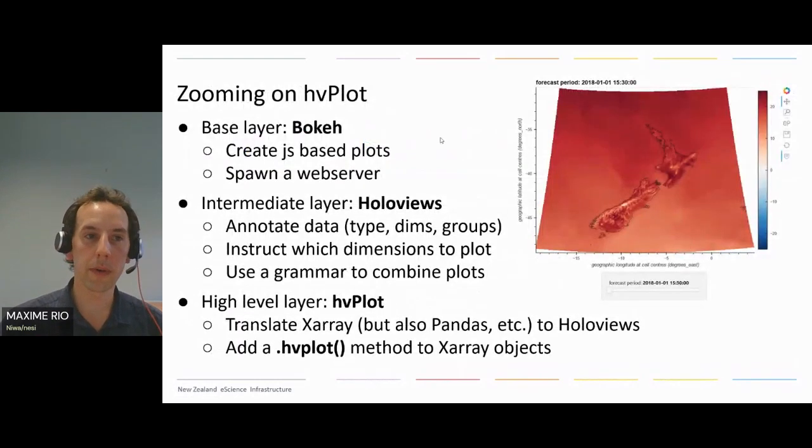I'll just do a quick focus on hvplot because it's an interesting lasagna of APIs, and it's good to be aware of the different parts of it, especially if you want to do more advanced visualization. So at the very bottom of the stack, you have Bokeh, which is another Python package, which is responsible for making the core plots and also spawning the web server.